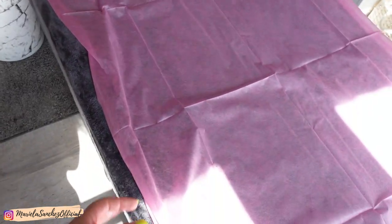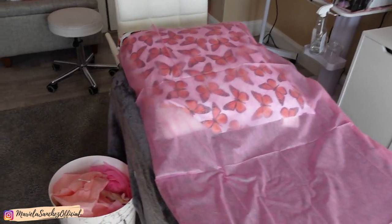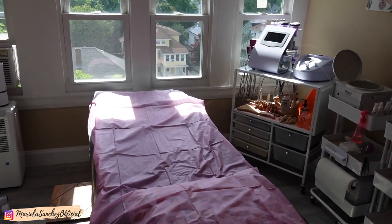This is the bed. I like to put this cover on the bed before any client, but I'm actually getting a new one. And my trash, don't look at it, I have to throw it out. But yeah, now I am just waiting for the client. When the client gets here, I kindly ask them to get undressed from the waist down and to get on the bed in butterfly position. And I always have wipes on top of the bed just so they can clean themselves and feel more comfortable.